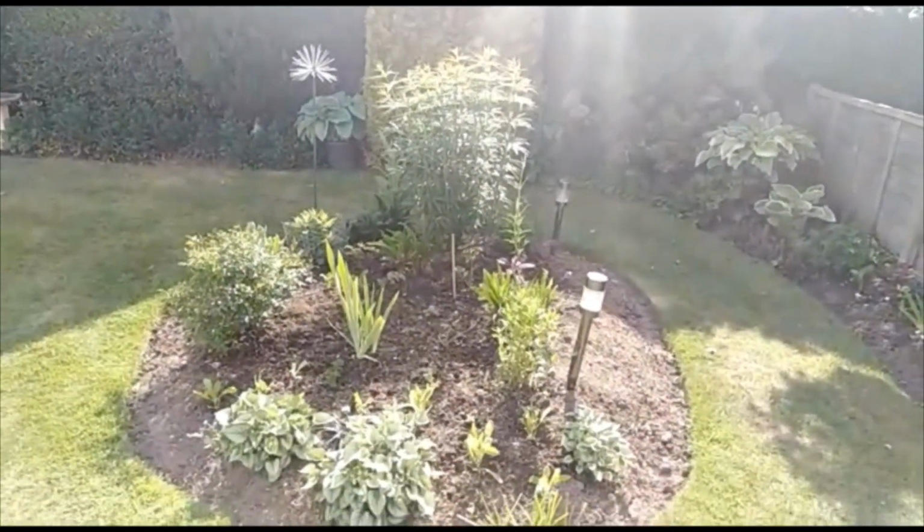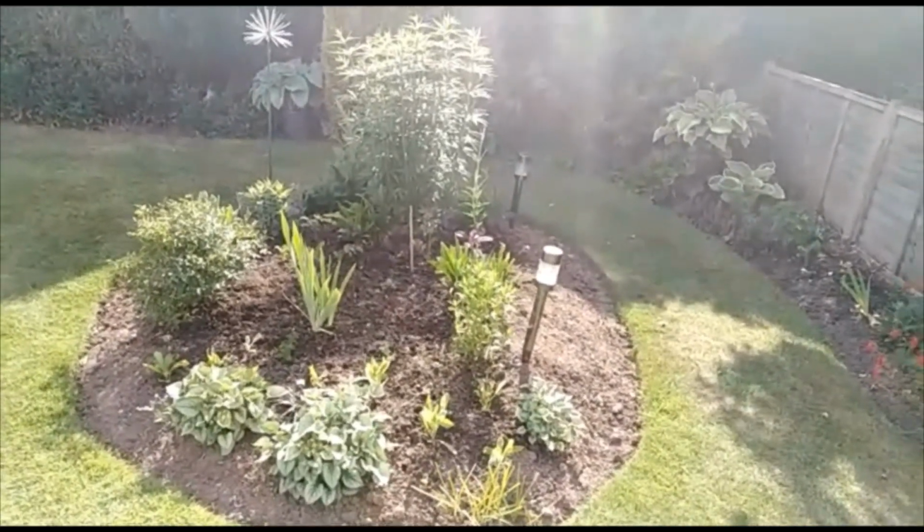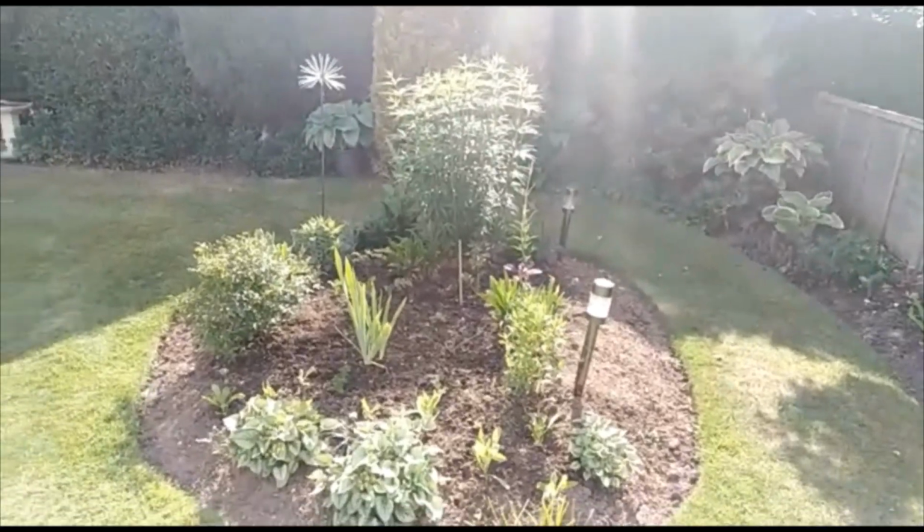And here we go round to the circular bed. Again, things are looking good if I can just keep the rabbits away. Over and out.